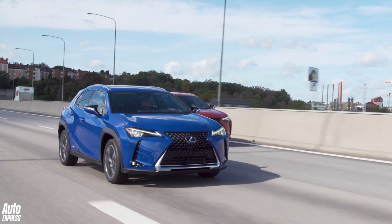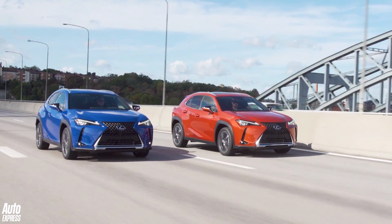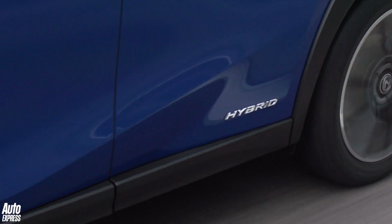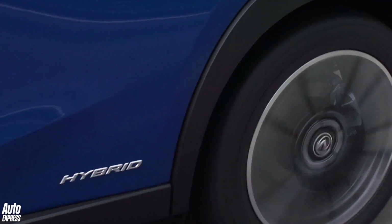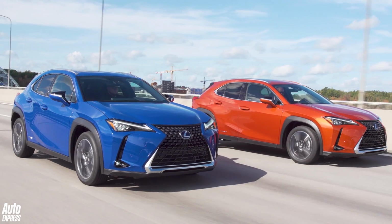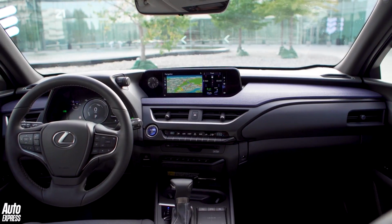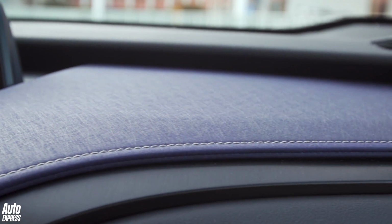Prices and specs haven't been announced, but a starting figure of around £30,000 is likely. Flagship F-Sport cars will top out at around £35,000, with four-wheel drive cars carrying a slight premium. In keeping with other Lexus models in the range, expect all cars to come with a long list of standard kit, including alloy wheels, a widescreen sat-nav and plush cabin materials.